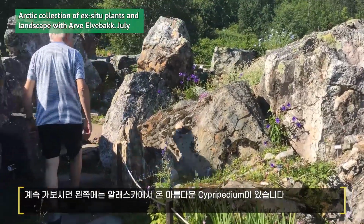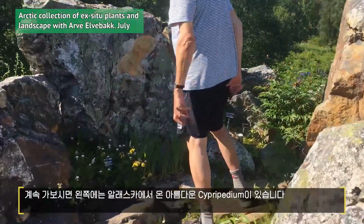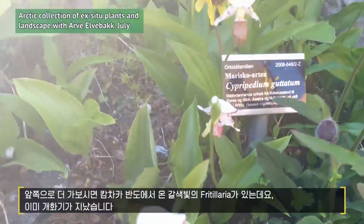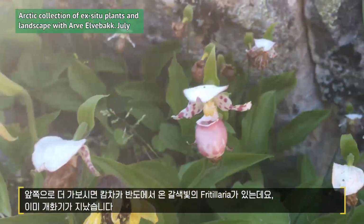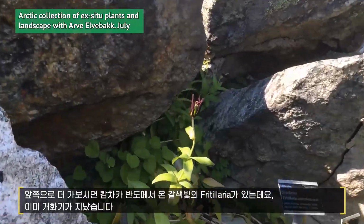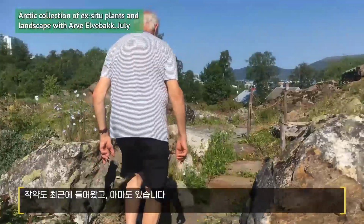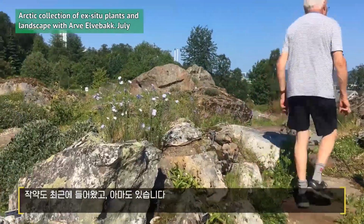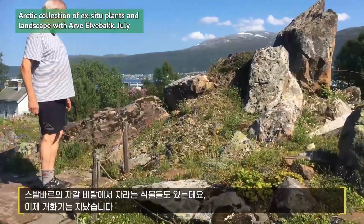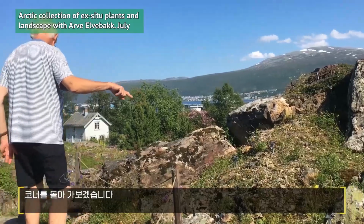If we continue, we have on the left a wonderful orchid, Cypripedium, from Alaska. A little further ahead we have a brown Fritillaria from Kamchatka, and it's past flowering already. One peony just enters the Arctic. A linum enters the Arctic. Here we have some plants growing in screes in Svalbard, but they are past flowering now. And let us walk around the corner.